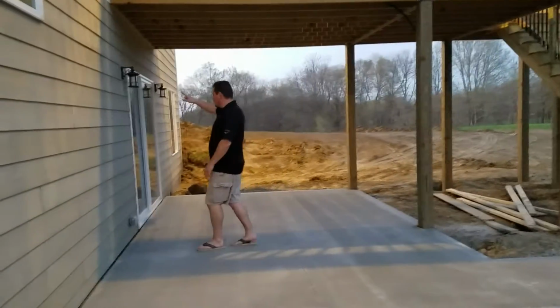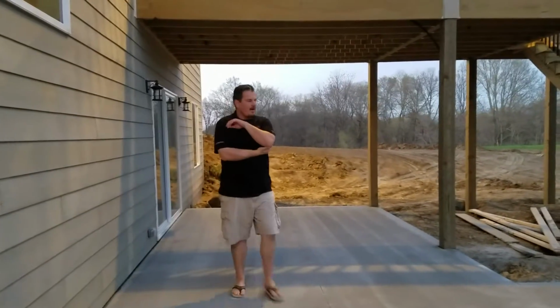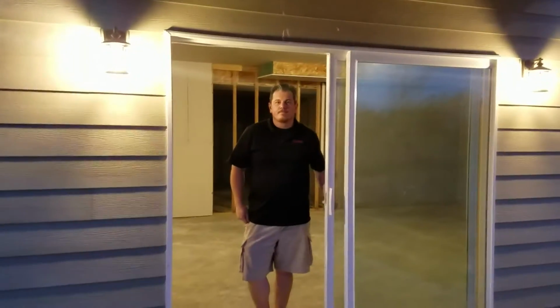But these lights just happen to be off because I locked myself out. So we're going to go resolve that in a minute. And then we're going to take you inside because there's a few other things that happened this week. And I keep forgetting some of these things that are happening. There's just so much going on right now that it's almost hard for us to keep it straight. So we'll take you inside next.